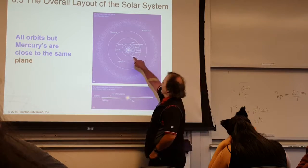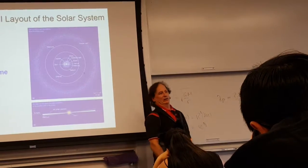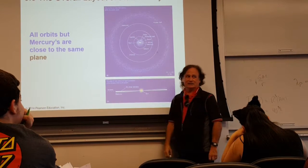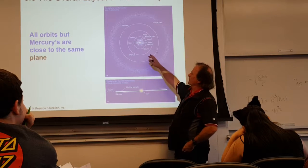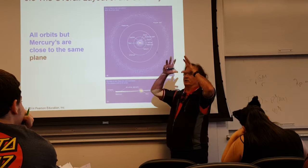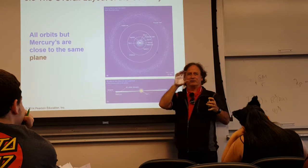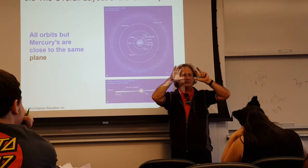And the gaseous planets are beyond the ice line, which is somewhere around where the asteroids are. The asteroids are rocky. Everything outside of here is pretty much not rocky. It's gaseous or icy. Jupiter, Saturn, Uranus, Neptune: when you see the ball of Saturn or the ball of Jupiter, that's not a solid surface there. That's a gaseous surface at the top of the atmosphere.